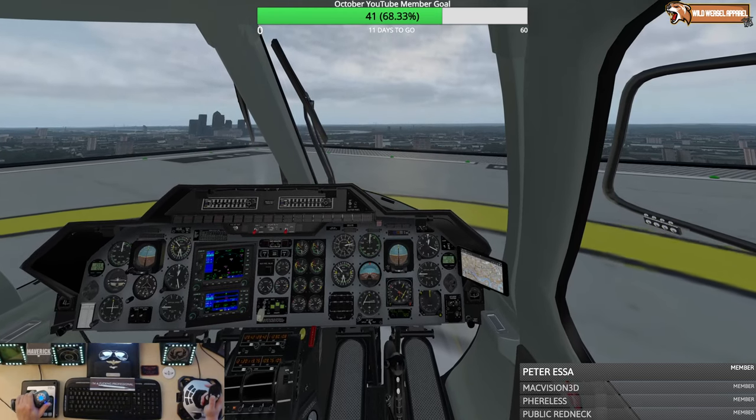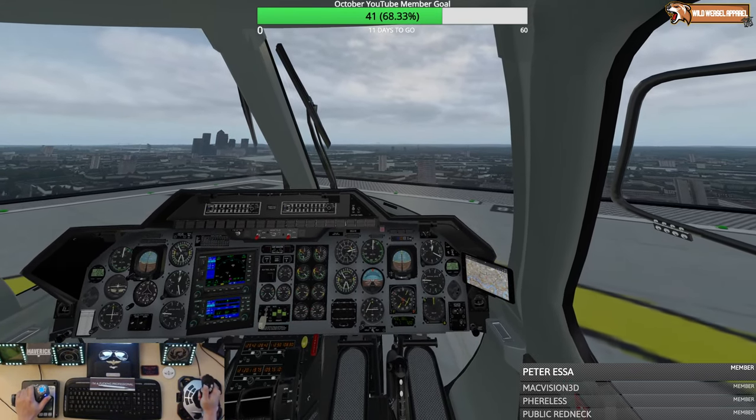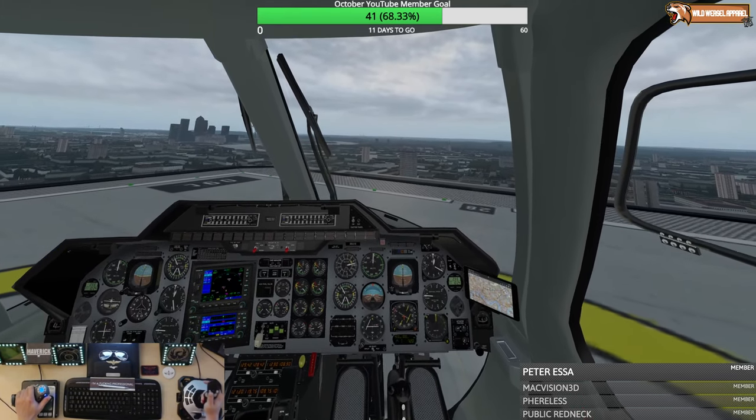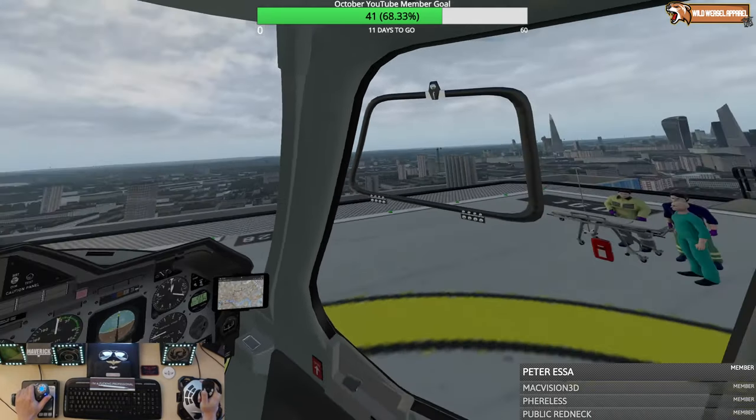0431 set. Alright, let's go. Much better, much easier to do that on the ground than when you're in the air trying to fly. Alright, left pedal and up, stabilise. We'll come back and left.